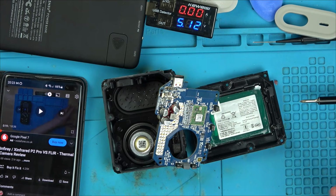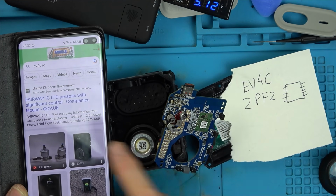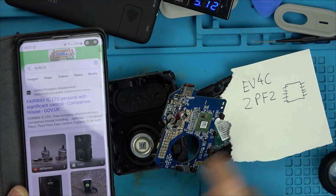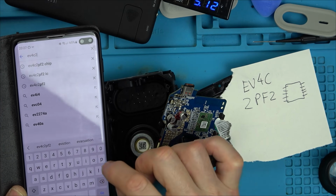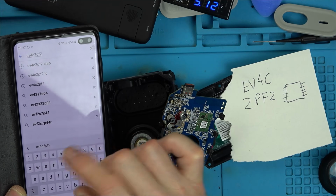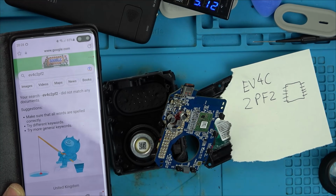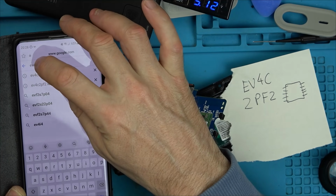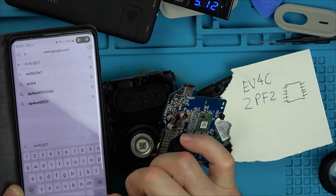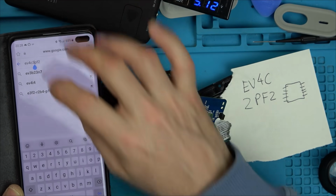Right, okay. So I need to look into that chip. Okay, I don't think I'm going to be able to identify this chip. If I type in EV4C, IC or chip, it's not bringing anything up. If I type in EV4C and then the rest of it, it's still not bringing anything up. Whether I type in chip or IC, it's still the same thing. I mean, see that 2. Let me try 3. That 2 was where the burn was, but you would think there'd be enough digits there to bring it up. No, I'm sure it was a 2.